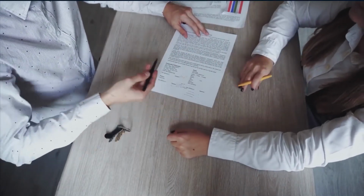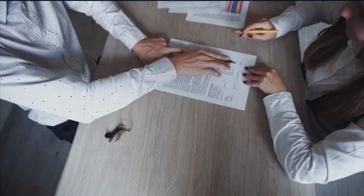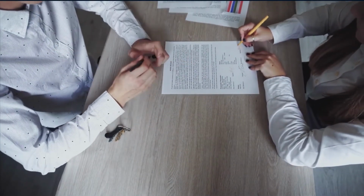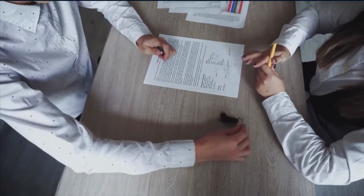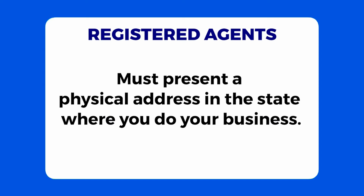The most important thing to do is to state that one registered agent is assigned for the recipient of these legal forms on behalf of the name of your company. Having a registered agent is like one of your hands working as a human. The registered agent must present a physical address in the state where you do your business. Going in places where there is a lawsuit or judgment, your job is to secure the legal documents present in the event. In addition, they must inform you about other necessities.